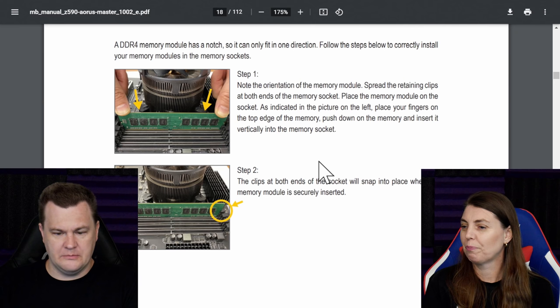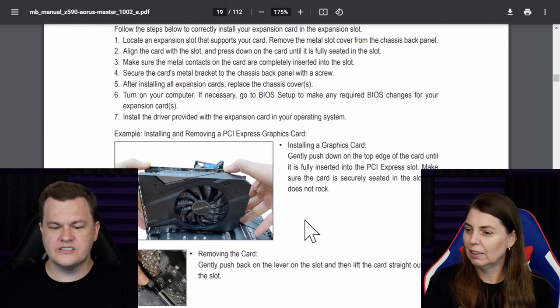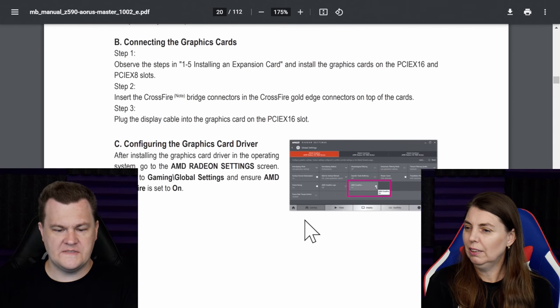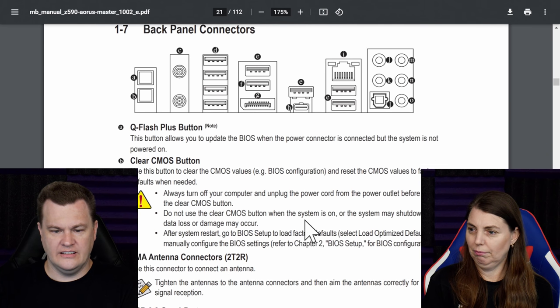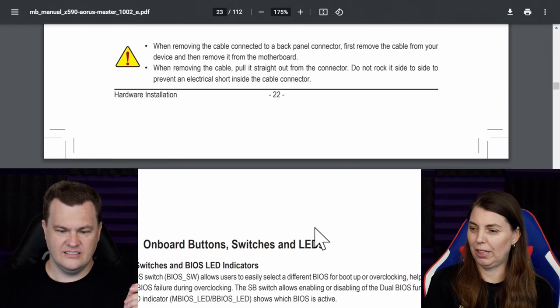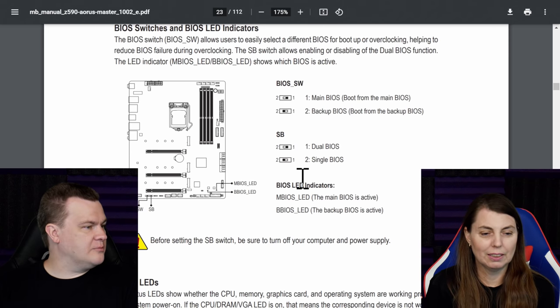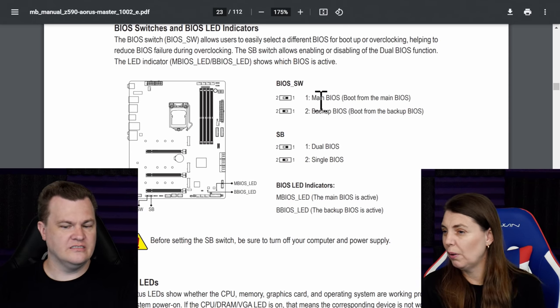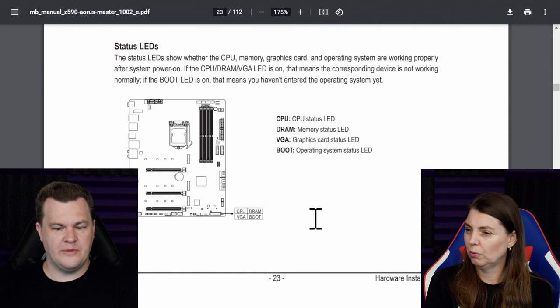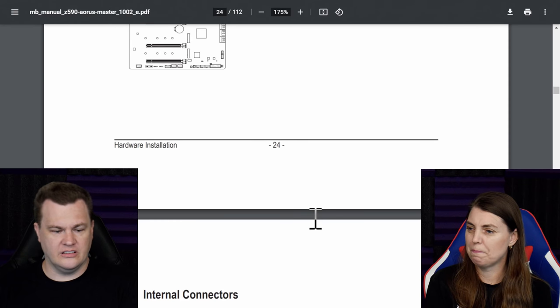Here's installing memory, how to install it. They're different. Installing expansion cards, crossfire, back panel connectors. See, now I'm giving myself motion sickness. Sorry. Onboard buttons. I was mentioning on a previous thing about BIOS switches. Oh, yeah, there they are. There you can switch back and forth between the BIOS switches, status LEDs. These are nice boards. They really, really are.